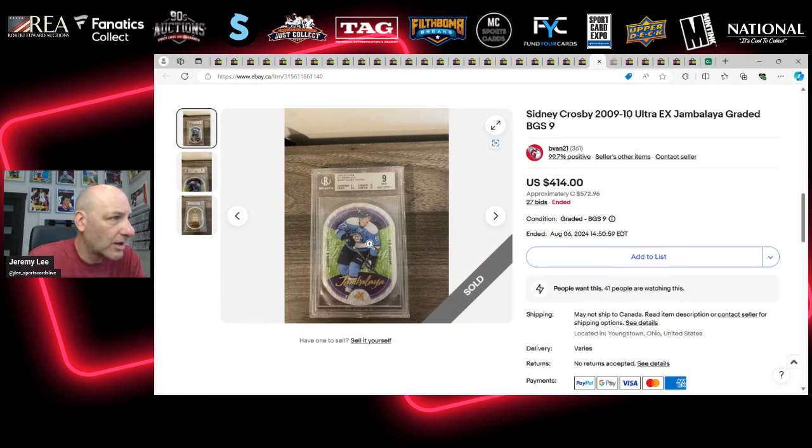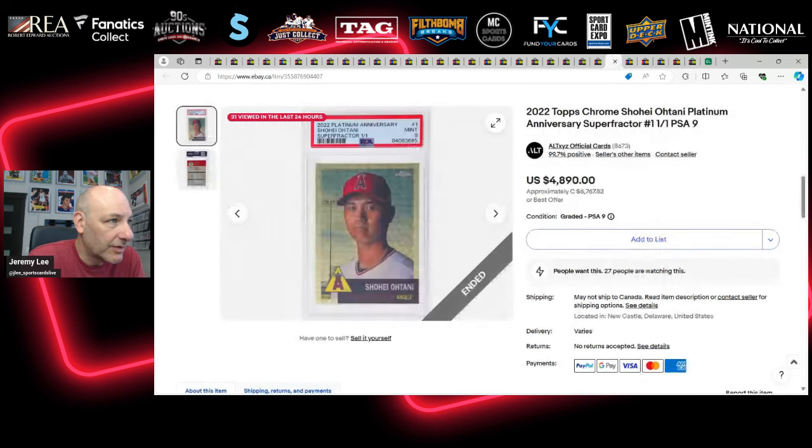I have a copy of this, so I wanted to see what it would sell for. I thought it might have gone for a bit more, but that BGS slab brand has really taken a beating lately, even though the cards inside haven't changed. Just the narrative has changed, which is one of the hobby nuances that are out there, guys.